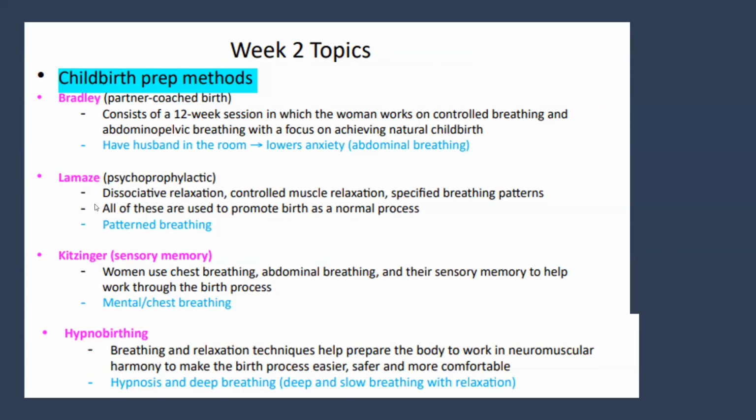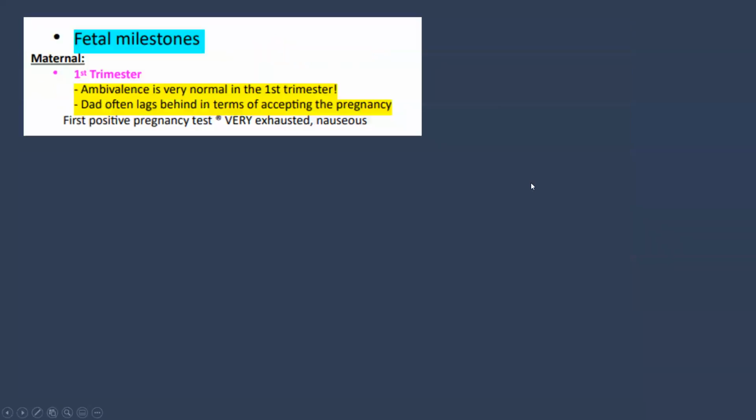Next, during week 2, we talked about fetal milestones, the difference between the 3 trimesters. So let's go into the first one. In the first trimester, what the parents usually feel is ambivalence. There might be some fear of the future, things like that. The dad often lags behind in terms of accepting the pregnancy. And within that first positive test, they could be very nauseous, very exhausted. Just a lot of fear, lots of changes coming to their life.